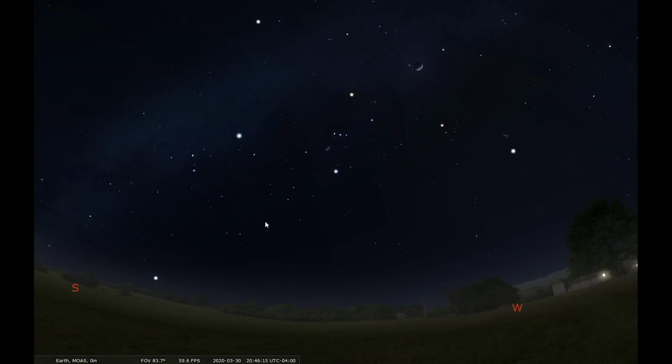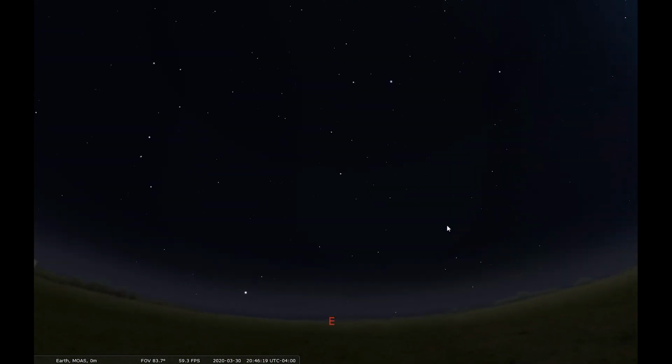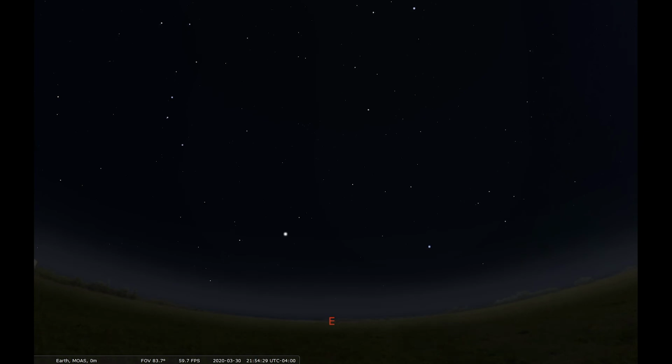Now, we're going to move over to the east here, and I'm going to head into the morning hours. I haven't really been talking about that much lately, but it's worth going out in the early morning before sunrise because there's a really cool grouping of objects there. So let's speed up time, and we'll go through the rest of the night, at least for this week.